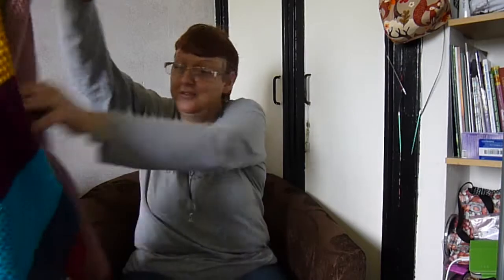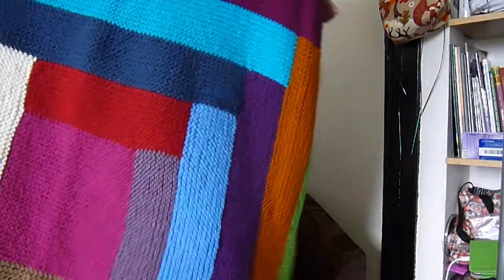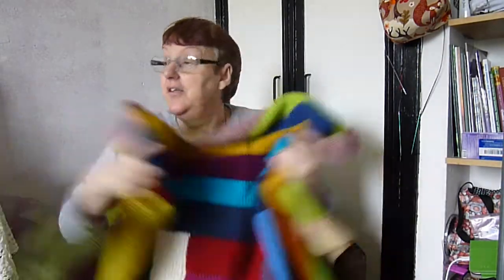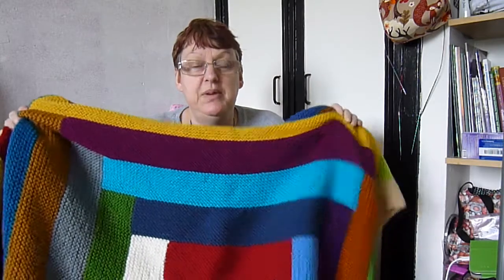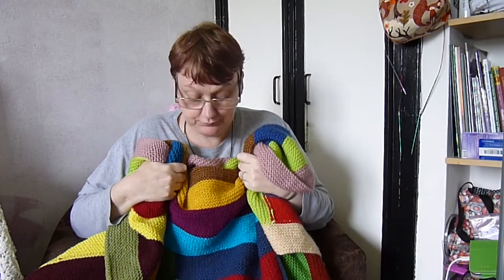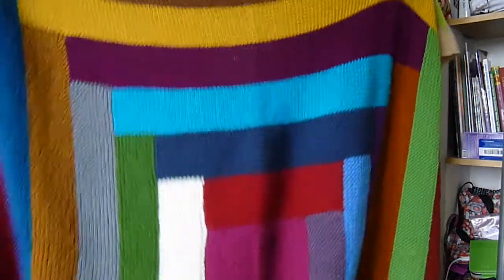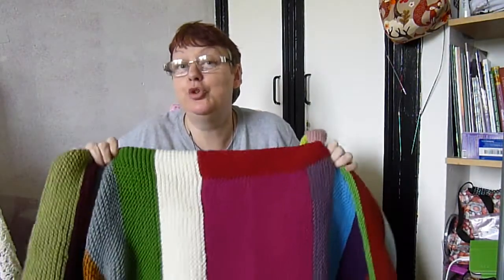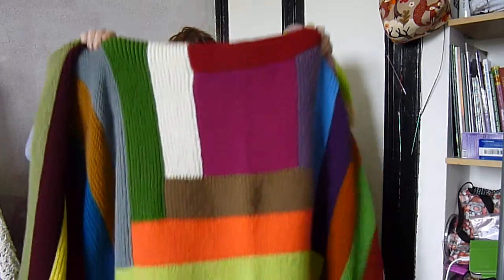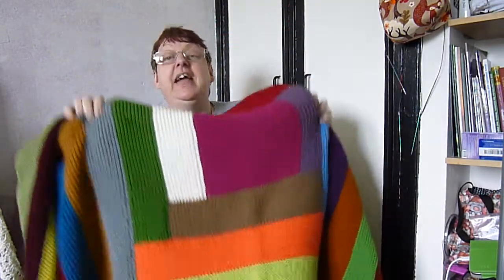This is my log cabin blanket that's been sitting waiting to be gifted until I showed it to you. But I don't think you'll get it all in this camera, but oh my goodness, if you're on my Instagram, or you can go on my Ravelry page and have a look. It fits the top of a double bed, a UK double bed, no American, I don't know, you just get bigger beds I think in America. But it's beautiful, and the person that I'm gifting it to watches, so I'm not saying names until I've gifted it. They know I'm knitting it, but they don't know they're getting it.